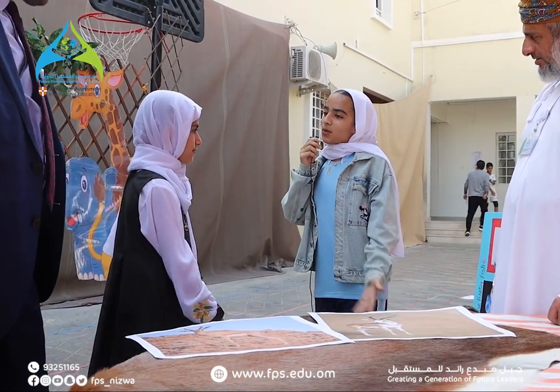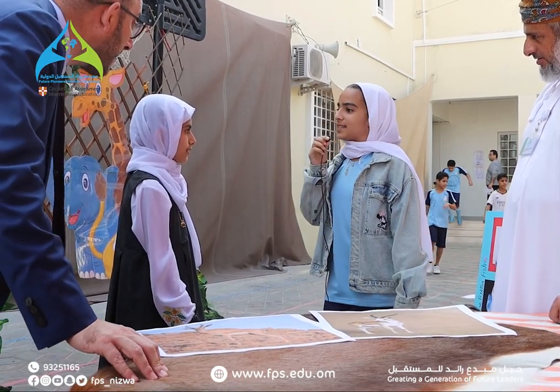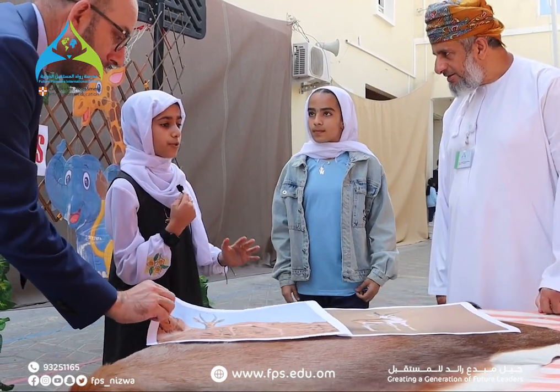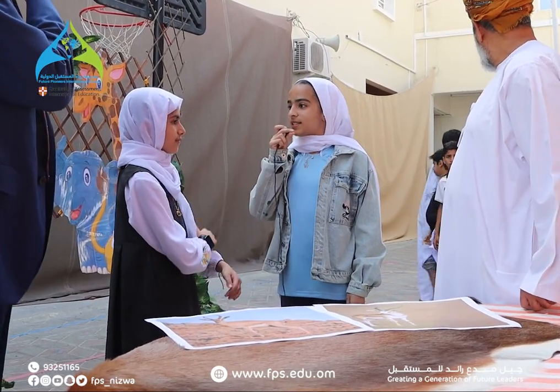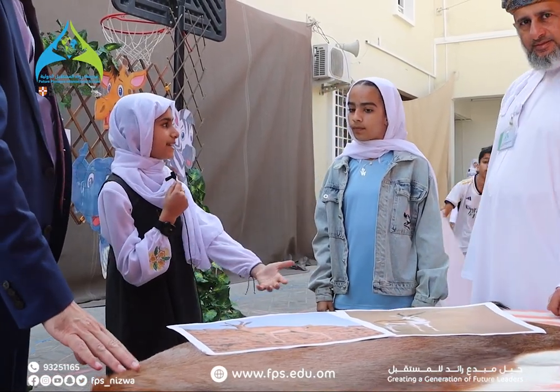Basma, I have some questions for you to teach the other people. First, what does the Omani gazelle eat? It eats grasses, but when there is no food in the dry season, when there is no water, it eats the tips of branches. Where does the Omani gazelle live? The Omani gazelle lives in open desert.